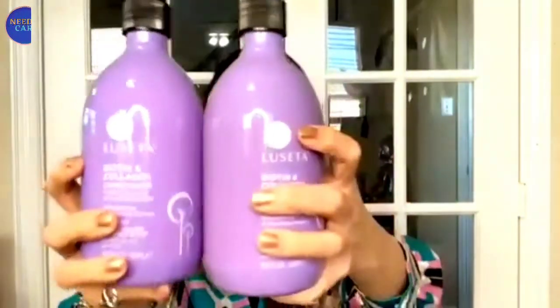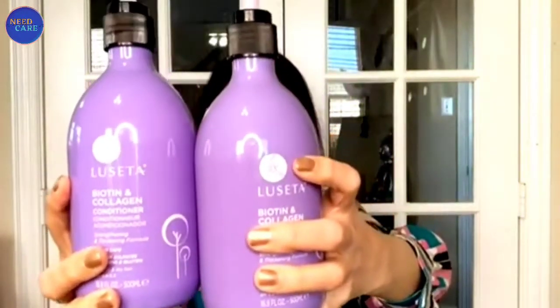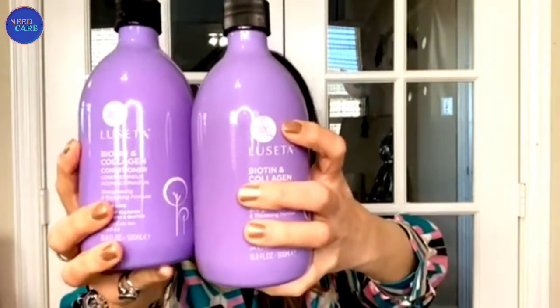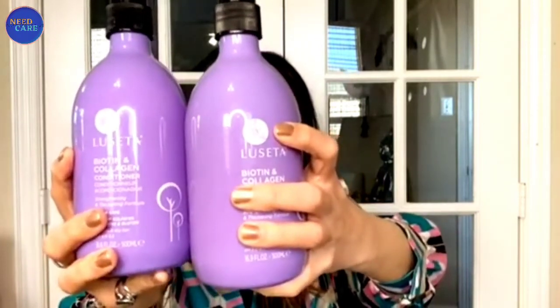Biotin is very, very useful for hair growth, as everyone knows. So it has the active ingredients such as vitamin B7 biotin, hydrolyzed collagen, and argan oil. And it's chemical, sulfate, and paraben free. So it is very, very natural. And I am enjoying using this. I can see good results after using this.